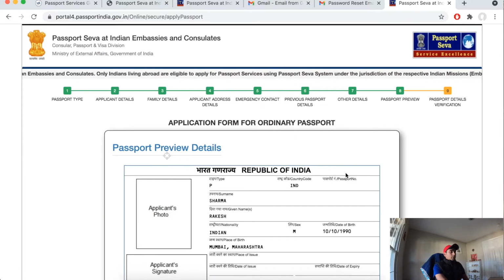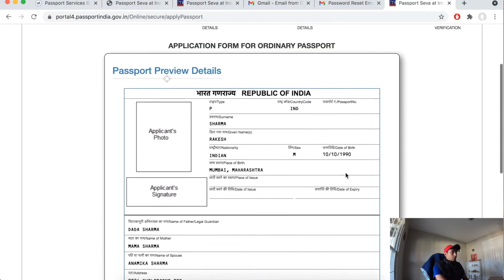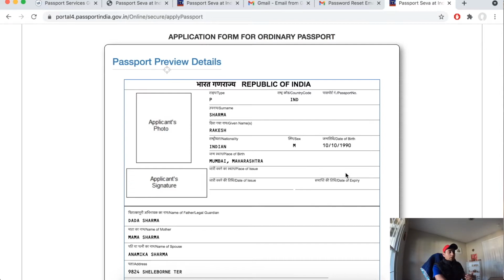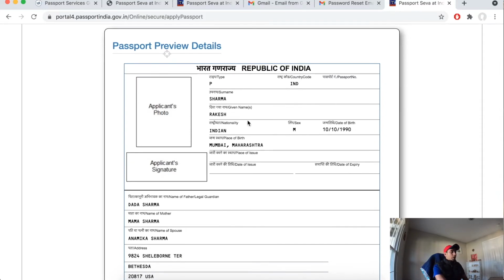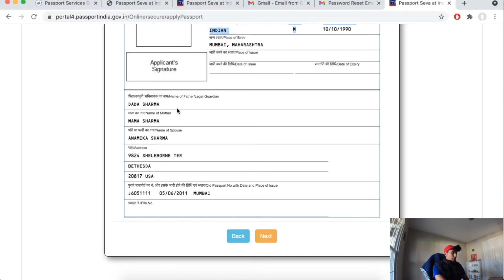So once you get to this stage, this is pretty cool. They give you like a pseudo view of how your passport might look, right, with your details. So make sure your last name or surname, your given name, your nationality, your place of birth, your birth date, date of issue, etc. I mean, this will be printed when they do it, but all these things, your gender, etc., look accurate. Your parents' names, first name, last name, your spouse's name if you have opted to add it, your new address which has been added here, and your previous passport details should always be linked to your new passport.